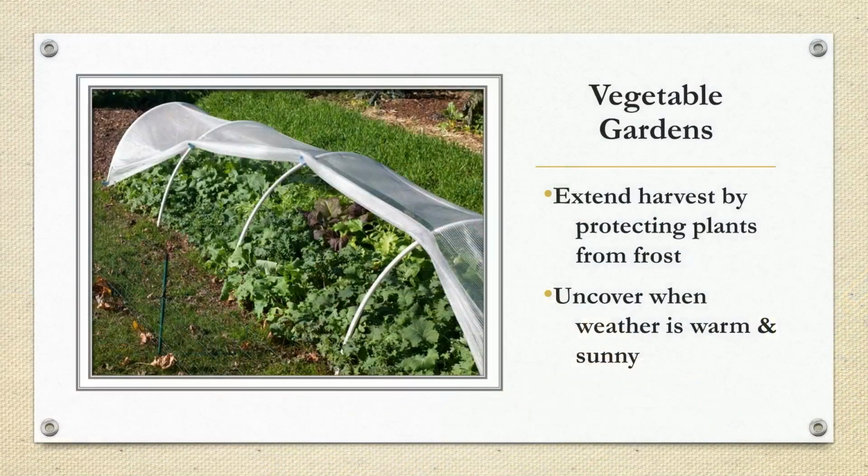So if you pay attention to the weather forecast, and you do have plants you'd like to get to hang on for a little bit longer, there are a couple of things that you can do. And in the process, you will probably end up entertaining your neighbors. We'll start with the vegetable gardens. You can extend the harvest by protecting the tender plants from frost.